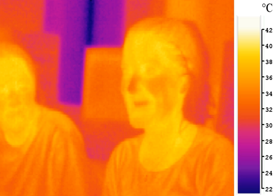IR wavelengths extend from the nominal red edge of the visible spectrum at 700 nanometers (frequency 430 terahertz) to 1 millimeter (300 gigahertz). Most of the thermal radiation emitted by objects near room temperature is infrared. As with all EMR, IR carries radiant energy and behaves both like a wave and like its quantum particle, the photon.